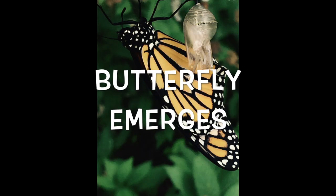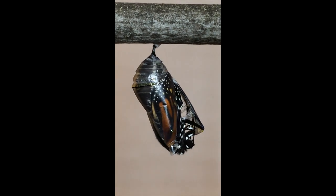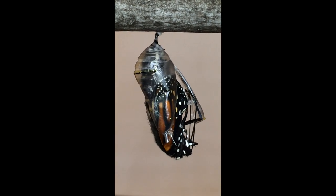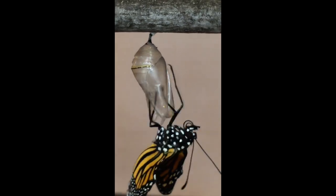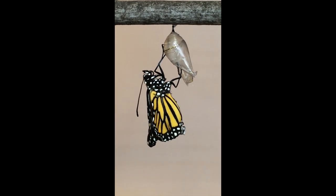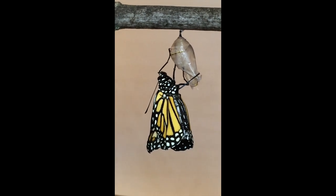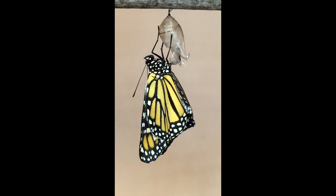Butterfly emerges. The following video is also in fast motion. The entire process takes about an hour. Once the butterfly has emerged from the chrysalis, it needs to pump blood and fluids out of its abdomen and into its wings. Here we can watch how this process occurs.